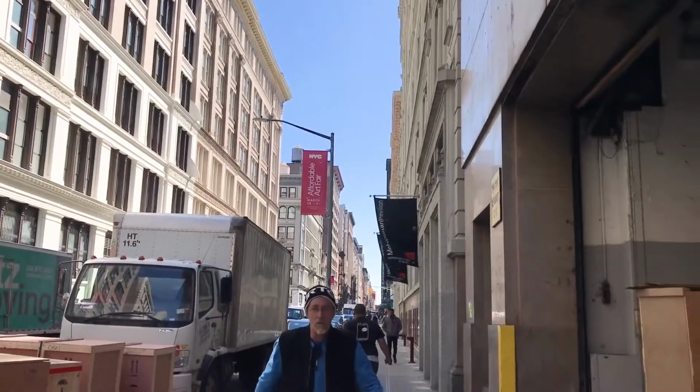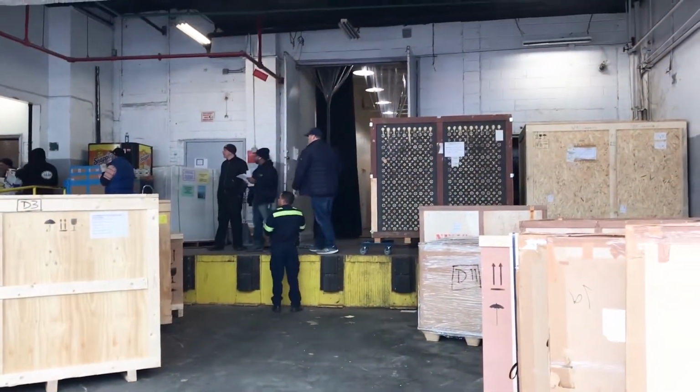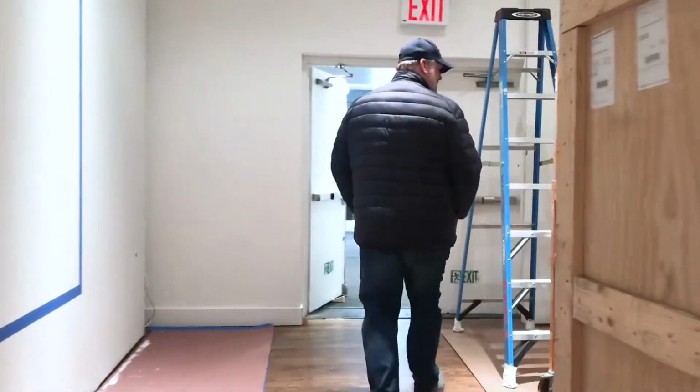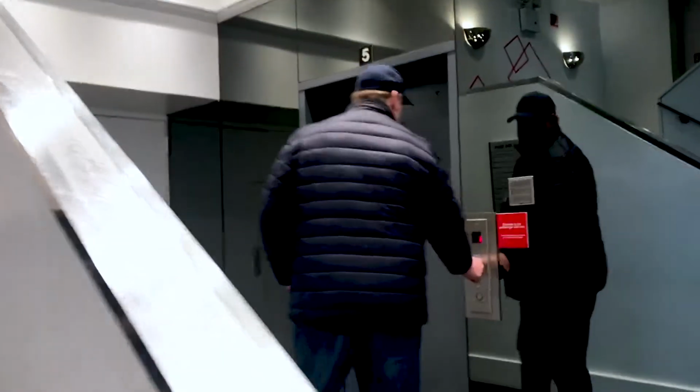And this is the loading dock actually on 19th Street. You can see our crate right there, the big Louis Vuitton crate. Anytime you're shipping to another show, I think it's always wise to make your crate set apart from everybody else, so whenever you're trying to find it, you know which one is yours.